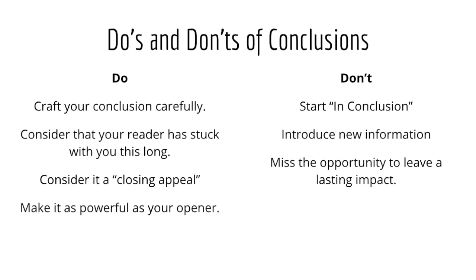Do consider the closing appeal, again, just like the court case: drive that point home, and definitely make it as powerful as your opener. I'm a big fan of thinking of each part of an essay as something that could exist in isolation, but is stronger with all of the other parts along for the ride. The introduction, for example, should be able to stand on its own without all of the support that follows it. It's just that the support that follows, all those body paragraphs, makes that introduction stronger.